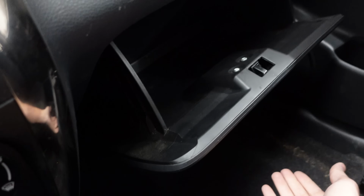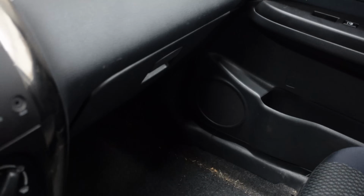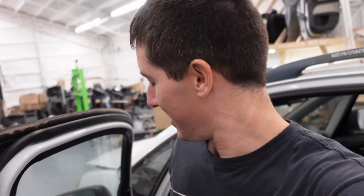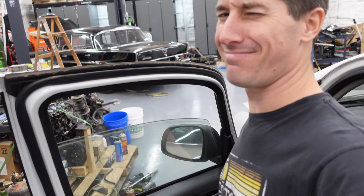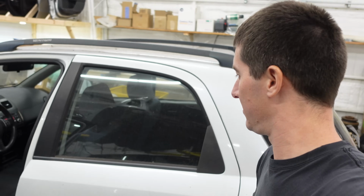It has power windows. It has a glove box, no soft open or anything like that. That's cheap open. Anyway. Ooh, red interior illumination. That's pretty cool. Let's see, windows. Not bad. Not auto up either. All right, that all checks out.